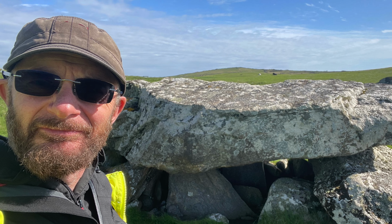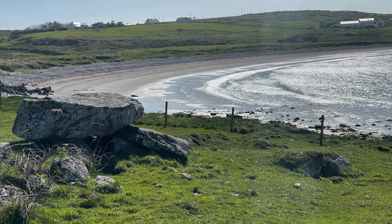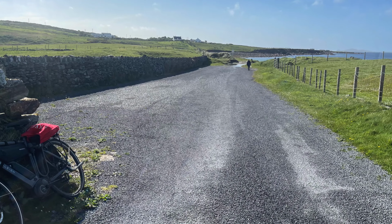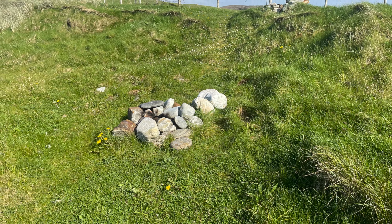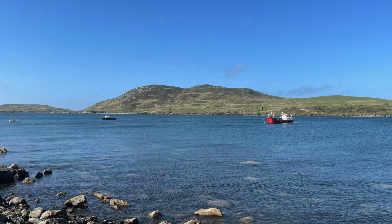This is the Knockbrack Neolithic monument, more romantically known in the writings of both Yeats and Lady Gregory as the Druids Altar. Supposedly sacrifices happened here. There's a long car park at the entrance to the beach, and just at the entrance itself, a spot where people had clearly been wild camping previously. From here it's a very short hop to the harbour at Cleggan and the ferry from there over to Inishbofin.